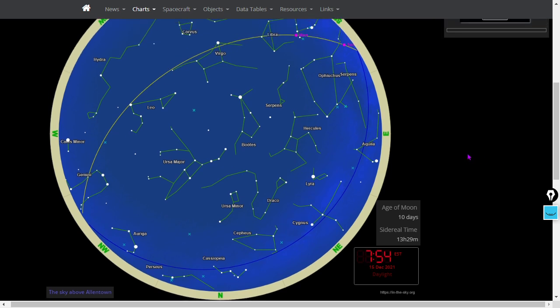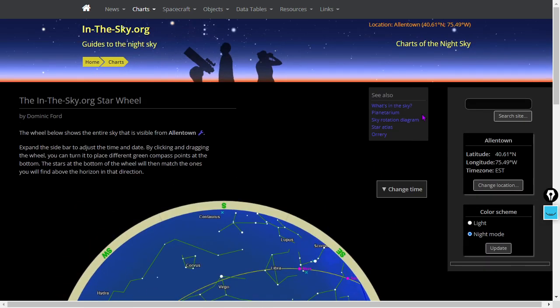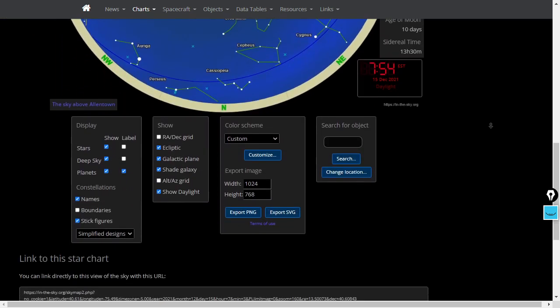Some poignant designs. Next, a star chart. You can see the ecliptic there, which is the yellow line. It's in-the-sky.org. The ecliptic showing Mars having risen ahead of the sun.